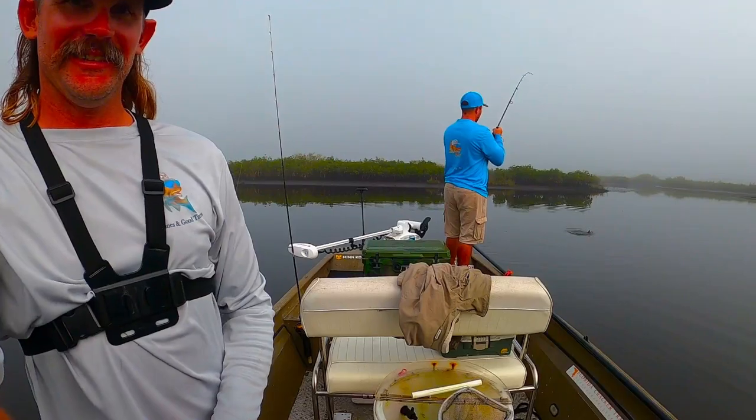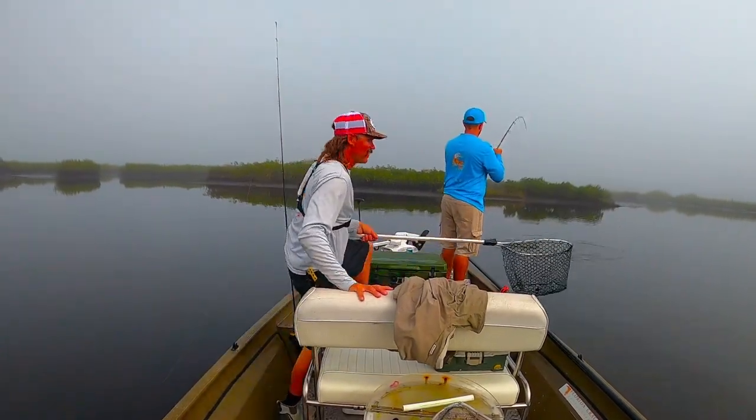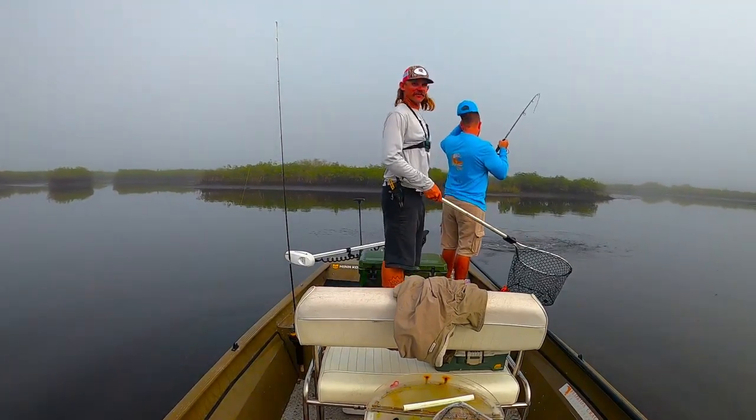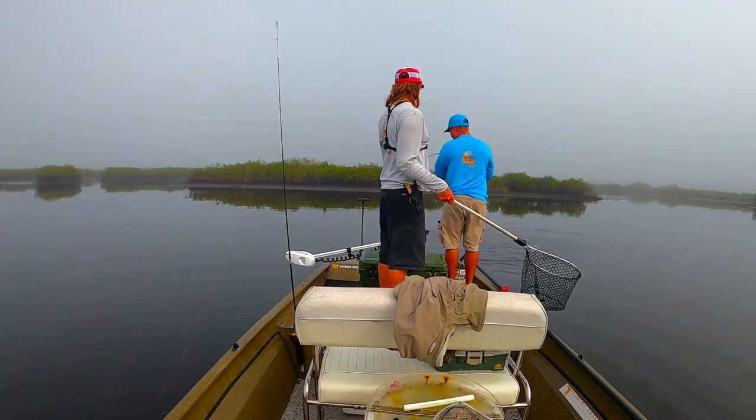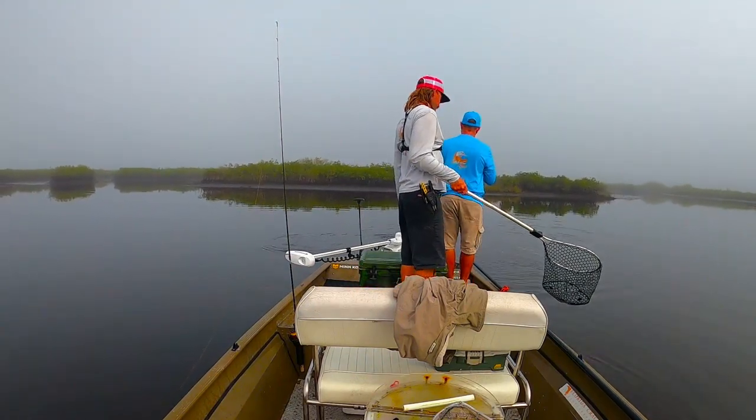You missed about 16 fish that I caught. He did just get a nice sheep's head. Sheep's head. Red. This is another nice redfish. He caught another red. I caught a black drum. A red. I'm slowly catching up. Bring it over this way on the right side. Slowly catching up.